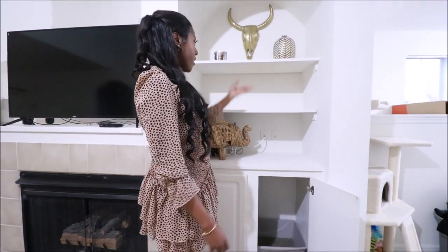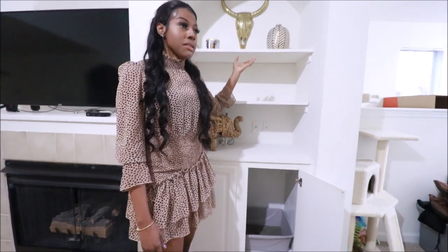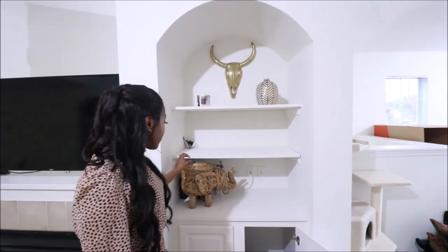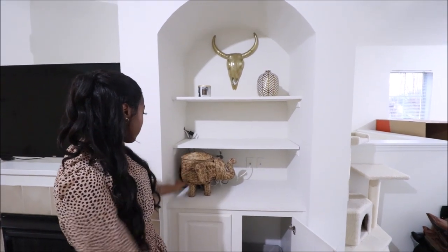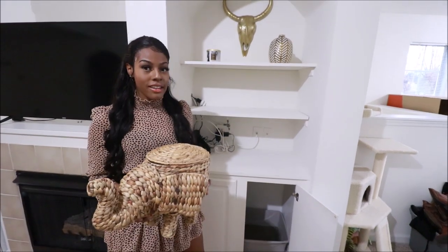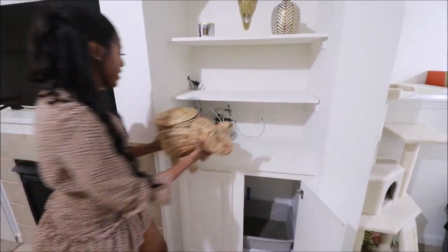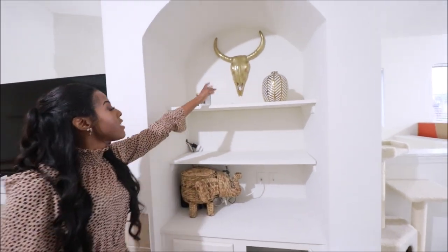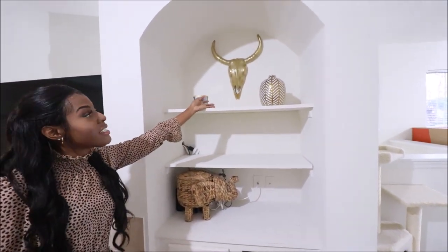And this bookshelf, empty, but it's a very good concept. So I stuck this elephant here that I got from Target just to hide all of that. Yeah, doesn't really look good.